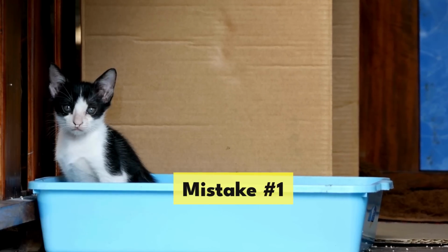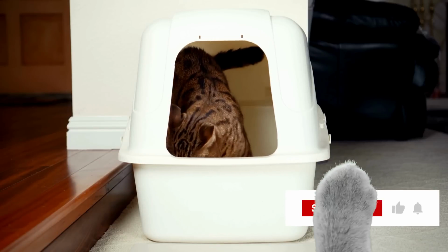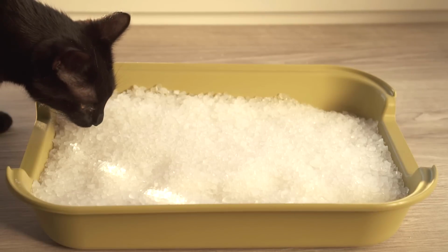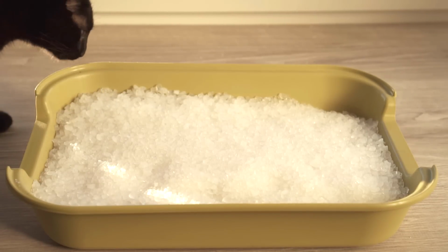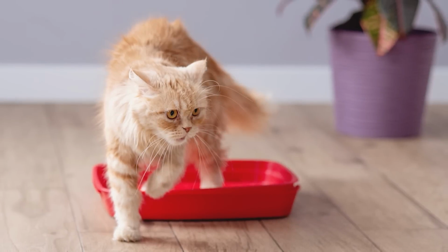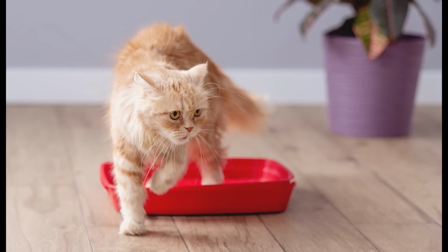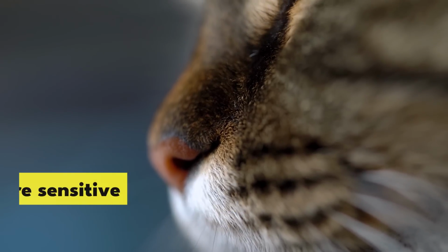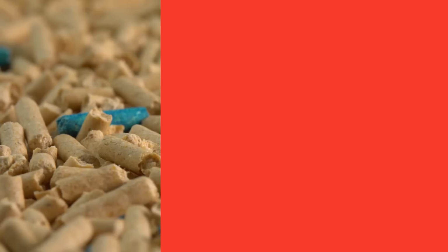Mistake number 1. Although cats certainly have cleaner toileting habits than some other pets, they certainly don't poop glitter and rainbows. Some cat parents resort to scented litter to try and cover up the more unpleasant odors that surround the litter box, but that's not a good idea. A cat's sense of smell is 14 times more sensitive than that of a human, and a smell that is mild and pleasant to us can be overwhelming to them.